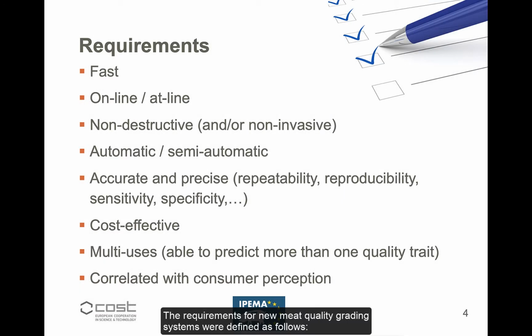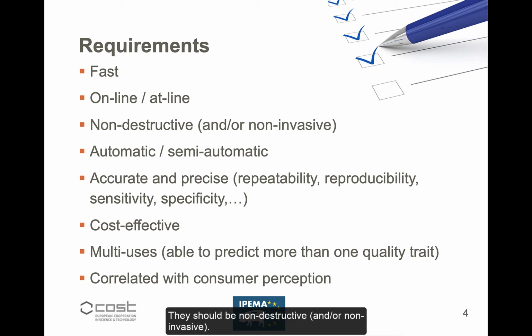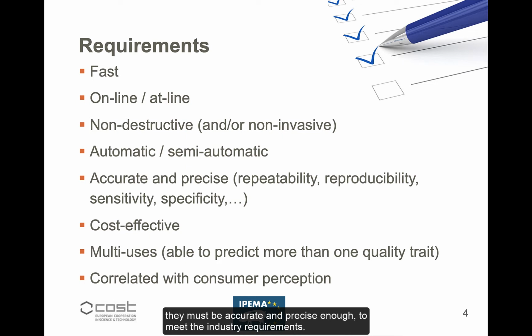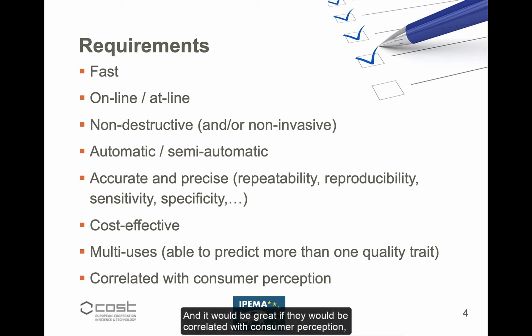The requirements for new meat quality grading systems were defined as follows. They need to be fast, usable online or at line, at line speed. They should be non-destructive and/or non-invasive. If possible, they should be automatic or semi-automatic. Their performance needs to be good. They must be accurate and precise enough to meet the industry requirements. They should be cost-effective and, if possible, multi-use, able to predict more than one quality trait. And it would be great if they were correlated with consumer perception, which is probably the best gold standard, or at least the most real one.